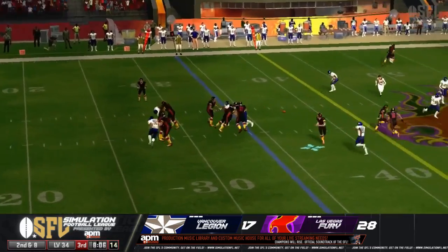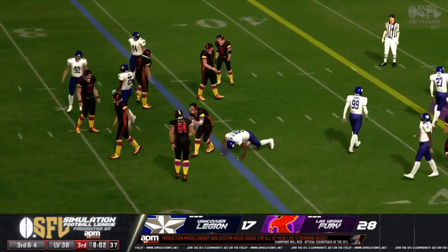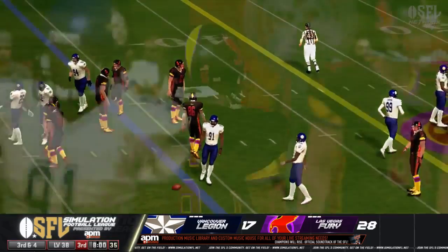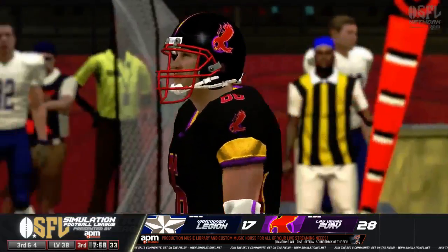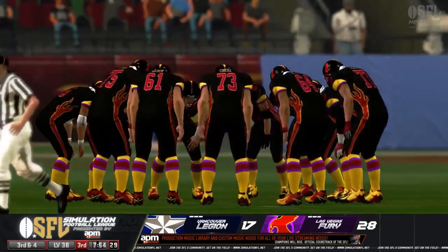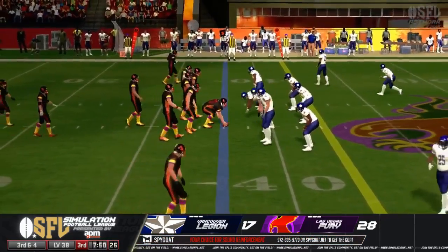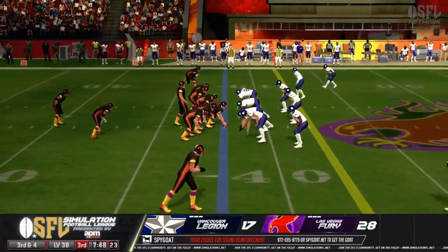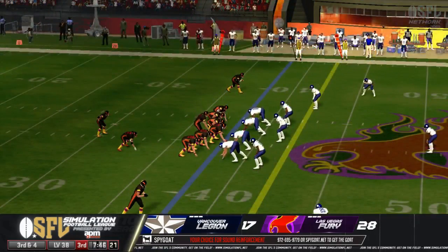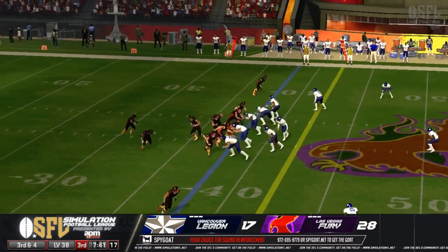5-step drop by Rahman. He's going to check it across the middle, and that is complete. Over to number 85 on the reception, Gabriel Cash. Or excuse me, number 86, Raymond Tango on the reception, brought down by number 91, Vic Bowers Jr. for the Legion. They're both playing against 7-0 Alaska Storm, 5-1 Mexico City Aztecs, and they even have 4-2 Sioux Falls.